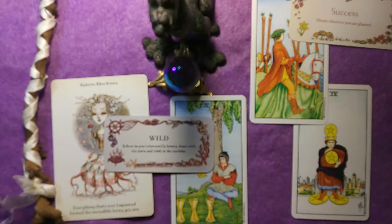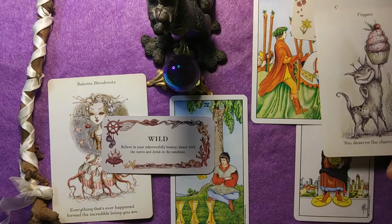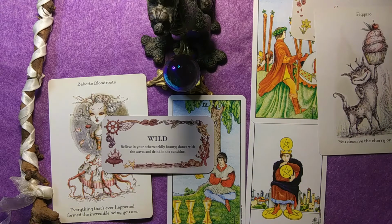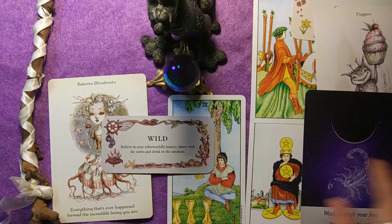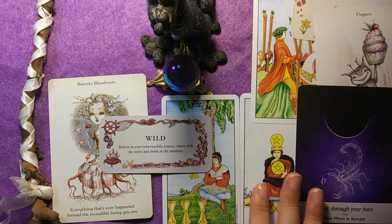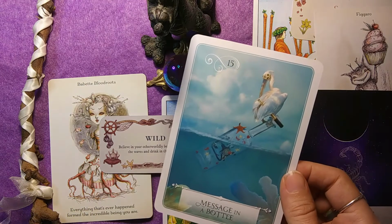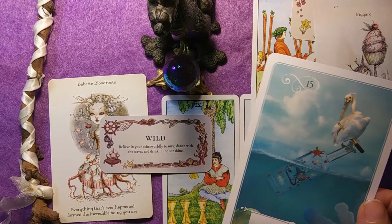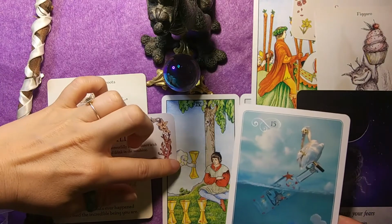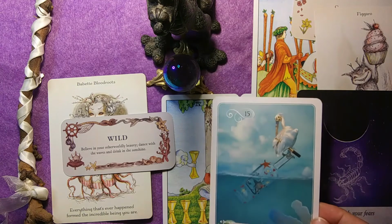Here is interesting. And here we have, you deserve a cherry on top. And I think that has to do with success, because to be successful, it must have taken effort. Here we have, walk through your fears. And there's the fear of holding on to something so tight because you're afraid of losing it. And usually that's how we lose things. And there's a message in the bottle. So there's something coming that's very important for you. I actually would say with the 4 of Cups here, with the cup, it's a message of something that's supposed to bring you prosperity.